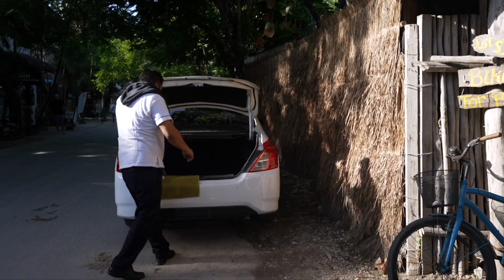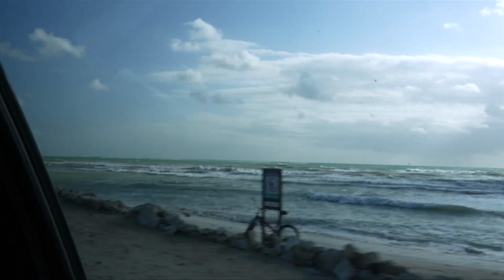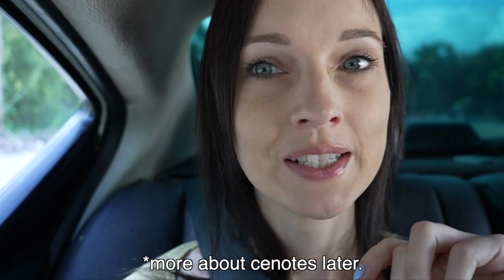Tulum has, however, more to offer than just beautiful white beaches. It has perfectly preserved Mayan ruins, exotic wildlife encounters, and an amazing food scene. And one thing you should not miss out on is going to one of the cenotes. What my hotel did is they booked me a taxi to the supermarket, to the city center where my tour actually starts. So that's why I basically got my pickup at a hotel.